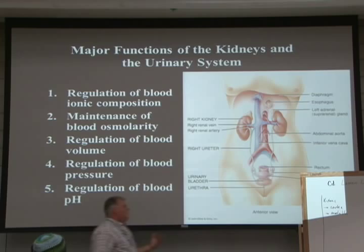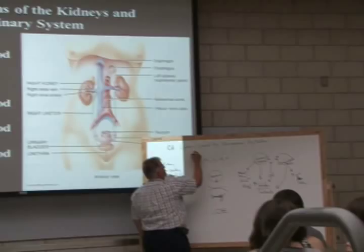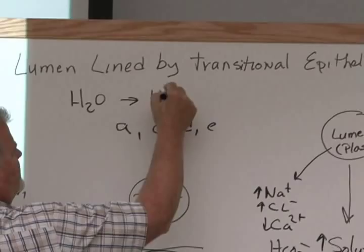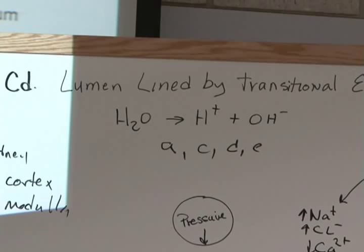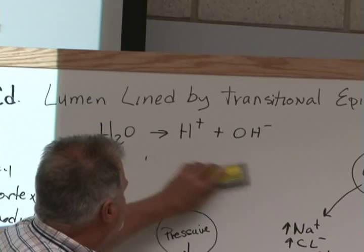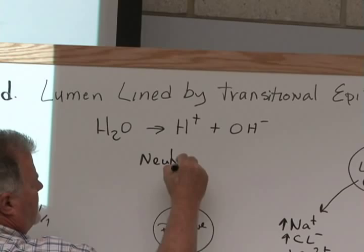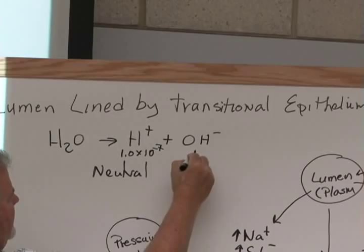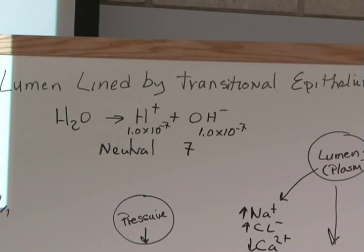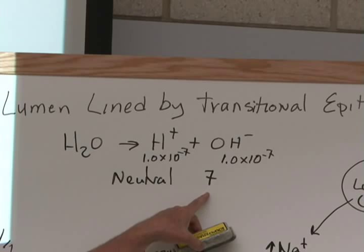So remember that the whole pH scale is based upon the properties of water, where water likes to dissociate and form hydrogen ions and hydroxyl ions. And so ideally, if that's occurring at a given rate, then we would say that it's a neutral solution. So a neutral solution would be pH 7. And what we're essentially saying is that at pH 7, we have the same amount of these as we have of these. So both of them would be 1.0 times 10 to the minus 7. And then the pH value 7 is the negative log of the exponent. That's where the pH value comes from.